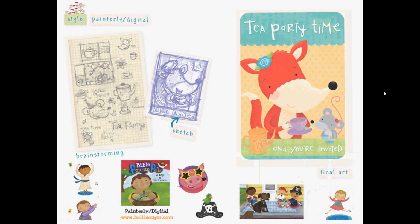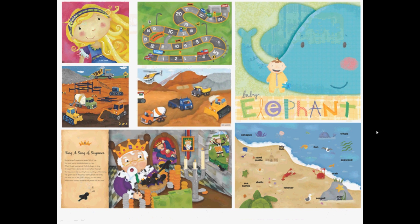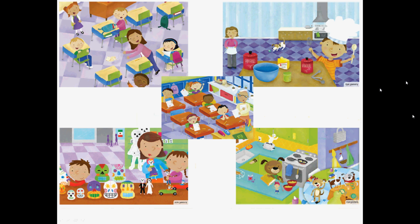And here's some of the painterly style. Here are the sketches. Here's a work that was completely done in Illustrator. Here's some more options. She's done books on kings and fairy tales, board games, maps. Her school styles are very popular. She's also done work that shows kids in the kitchen and animals.